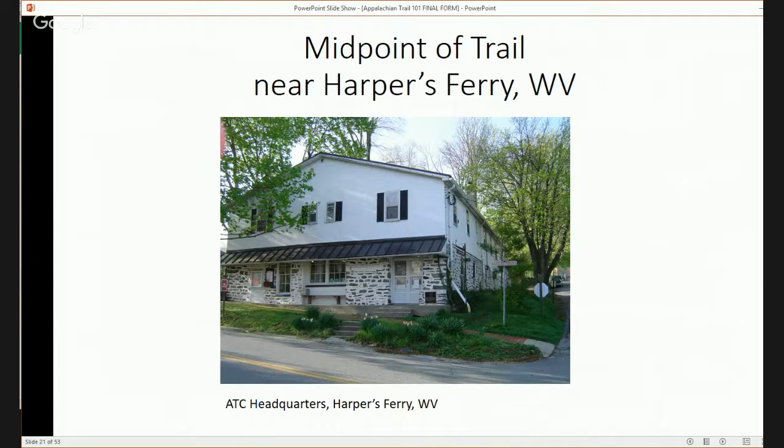All right, so I mentioned that Harper's Ferry, West Virginia, is considered by many hikers to be the midpoint of the Appalachian Trail. I think technically the midpoint is a little ways further north in Pennsylvania, but everyone speaks of Harper's Ferry as if this is the midpoint. So you see a picture here of ATC headquarters, and if you go behind this building and hike up the hill just a little bit, you'll come to the Appalachian Trail. If you go left down the hill, you head towards historic Harper's Ferry. If you go to the right, you actually go towards the mountain and up towards the West Virginia line.